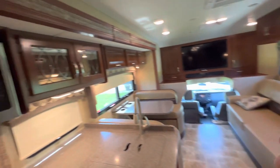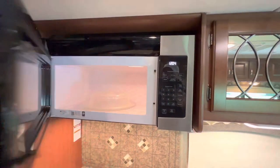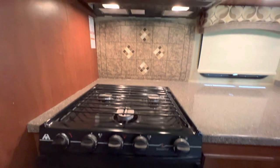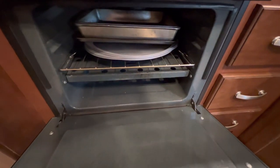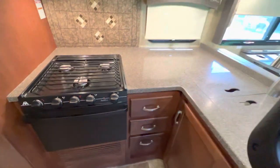There's your Whirlpool badge there, stainless steel finish on your refrigerator and on your microwave. GE microwave. Huge microwave, by the way. Three burner gas cooktop, front burner usually a high output for boiling water. Oven, looks like it's never been cleaned or never been used, but I'm going to say the owners are pretty picky when they clean the coach.